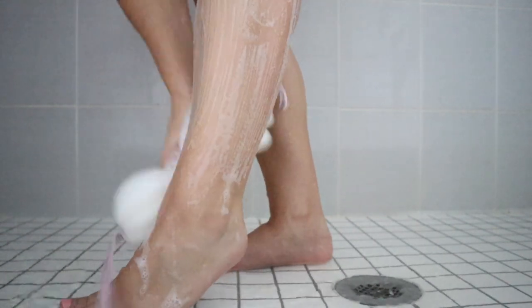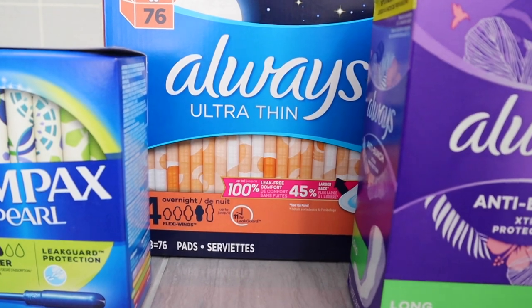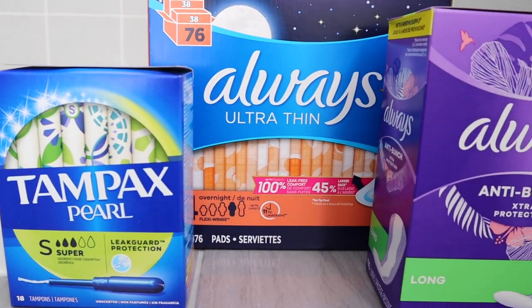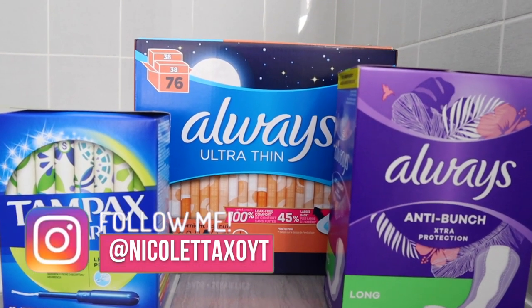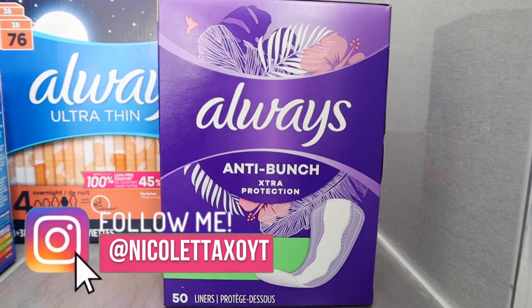So with that being said, let's just get into the routine. The first thing I'm going to talk about is sanitary products. This is really crucial and essential to keep up with, of course, during that time of the month. You want to make sure that you are changing your sanitary method every 4 to 6 hours. If not, this can lead to irritation, rashes, or infections.